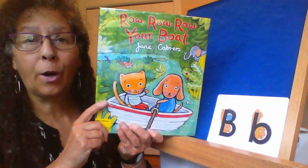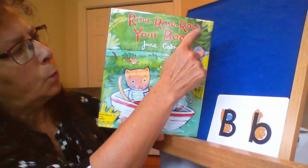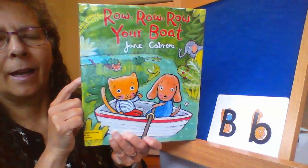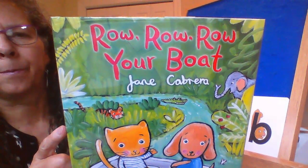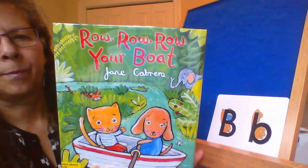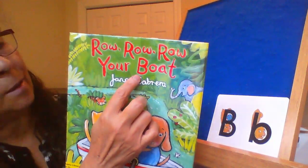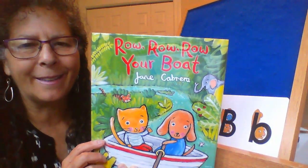Another book you could look for at your library is this one called Row, Row, Row Your Boat by Jane Cabrera. And can you find the letter B in the title of this book? Again, there's what it looks like, capital B. And right there it is. Good job. A stick and then a bump makes big B.